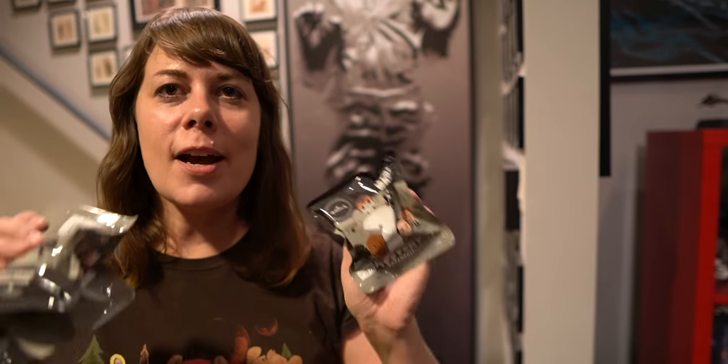So this is gonna be a problem. Kitra loves mystery box things. And if she doesn't get the porg, she's just gonna keep on going back. They're only $4. So that's why I got three. Cause I was like, you know what? I'm willing to spend $12 on this. And fingers crossed we get that porg.